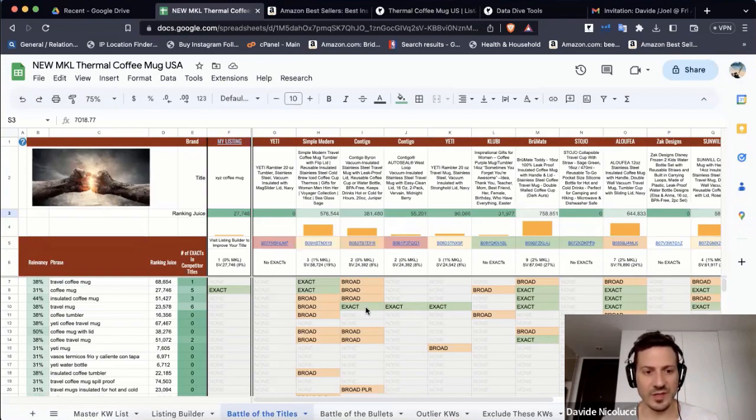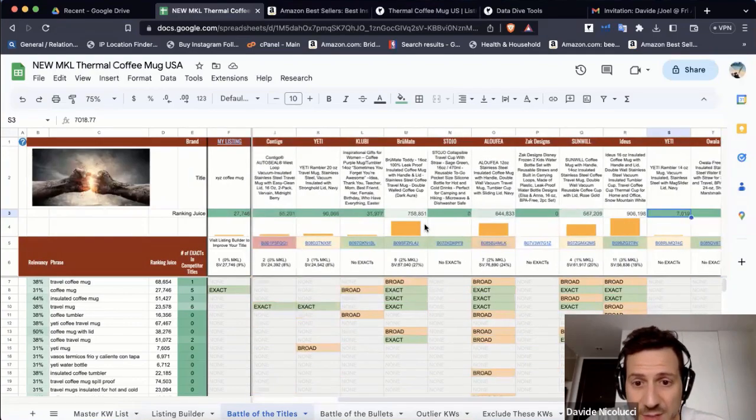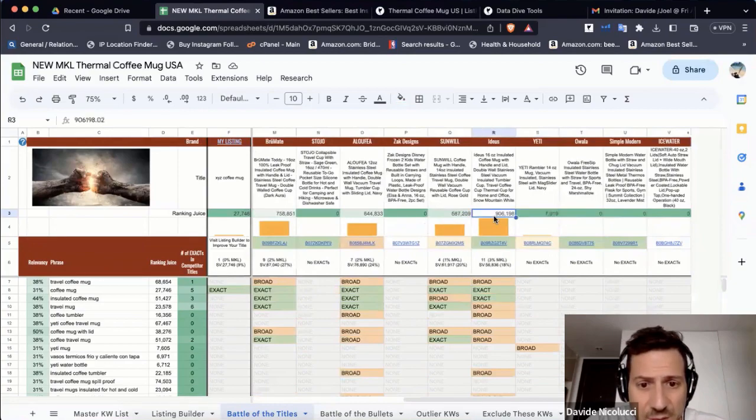This is why we love this tool, because you can mix and match those keywords and it gives you a real-time calculation of your ranking juice. So that's your objective. You make your title and you want to make sure that it has a total ranking juice of at least, I would say, 800,000, because there is a competitor with a high score. You want a ranking juice that beats all of them. It should be at least 907,000, or you want to go for 1 million ranking juice here.